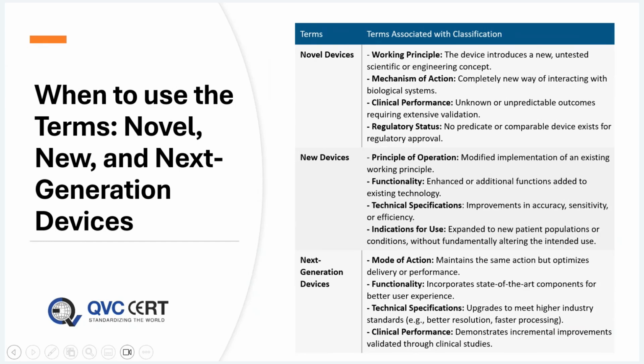So their validation and comparative study need to be done, in terms of technical specification, the improvements in accuracy, sensitivity, or efficiency of the device. And for the indications for use, expanded to new patient populations or conditions without fundamentally altering the intended use, which I was talking about a few minutes ago. So when we are going to classify our device as a new device, we have to consider the factors of principle of operation, functionality, technical specification, and indication for use.